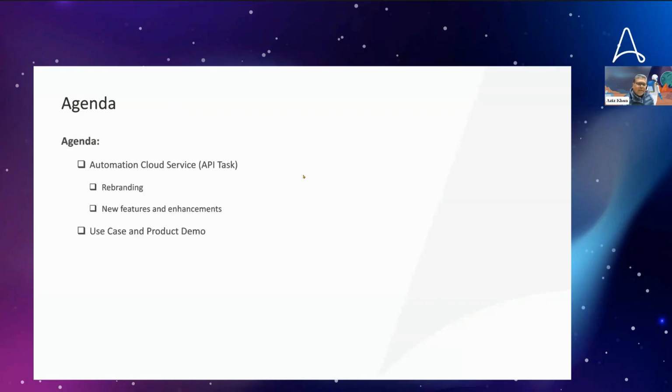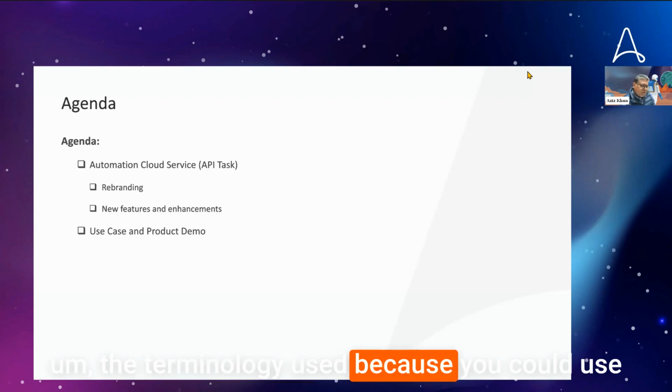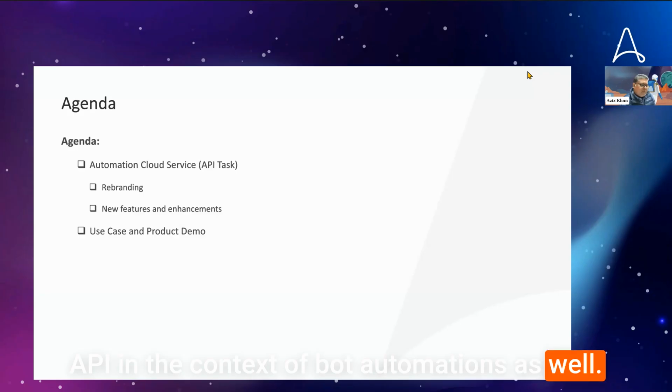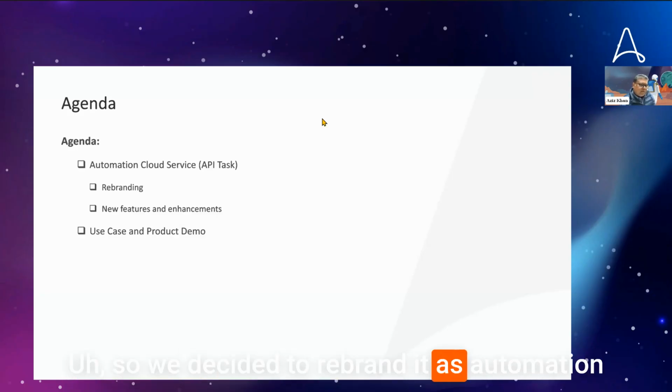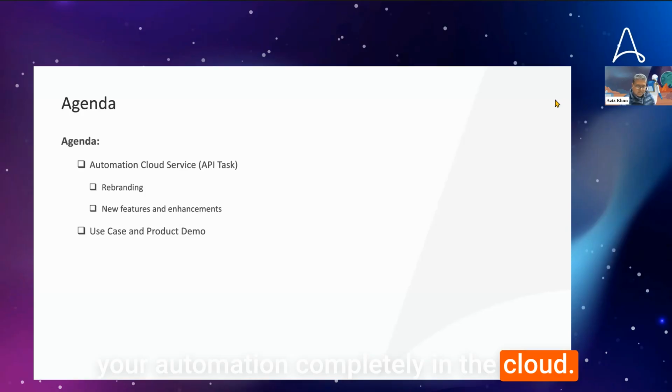So next slide. We'll talk a little bit about rebranding, right? We launched Automation Cloud Service initially last year, and we called it API Task, primarily because it's really automation designed with APIs, right? What we realized was that there were a lot of questions from customers about the terminology, because you could use API in the context of bot automations as well. So we decided to rebrand it as Automation Cloud Service, because fundamentally what we have done with this feature is allow you the ability to run your automation completely in the cloud, right? So this is serverless, completely in the cloud, no infrastructure required.